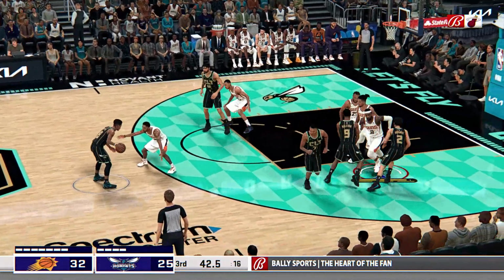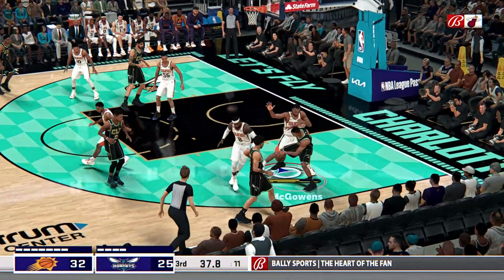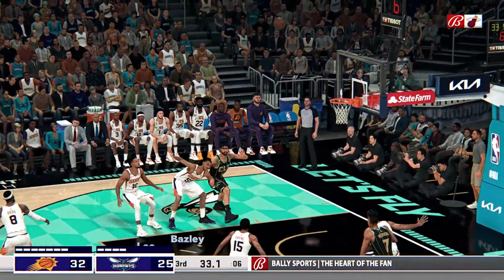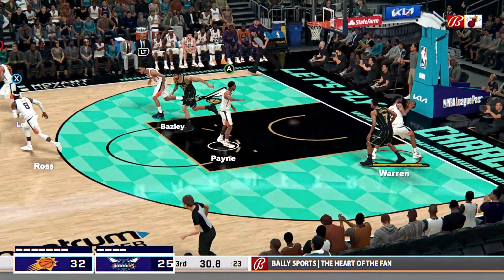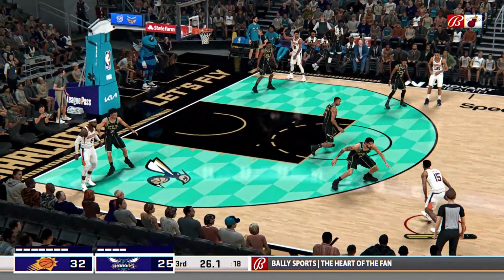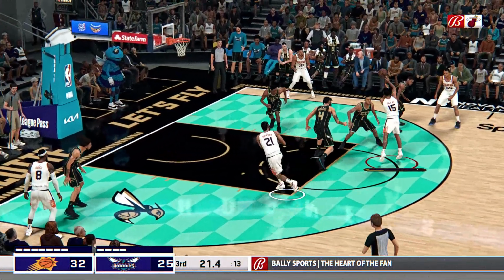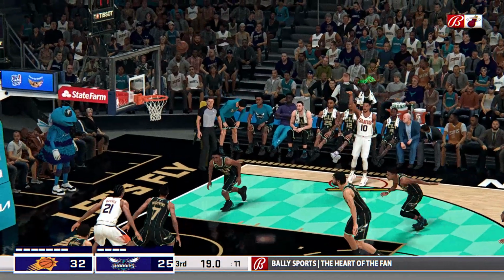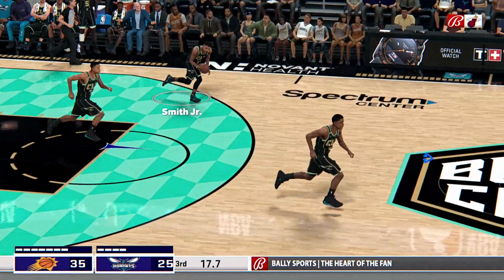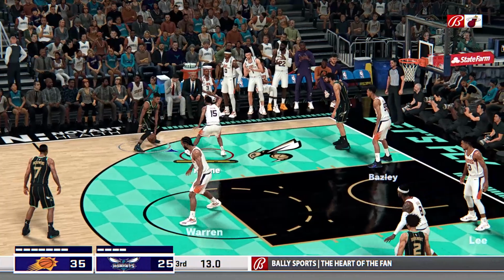Now Smith, still looking for his first bucket in this one. And the pass to McGowan. Now here's Booknight. No good with the triple. Payne with it. He provides a good amount of offense for the team, averaging around 11.5 points a game. Over in the corner, Lee. And the three ball is good. Lee's got his first 3 points of the game. And Payne has been great out there, just making the effort plays and helping the other guys.